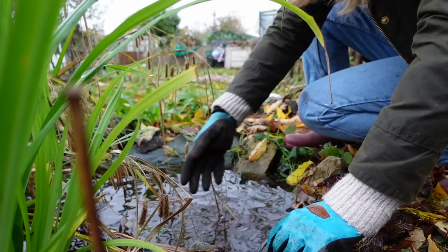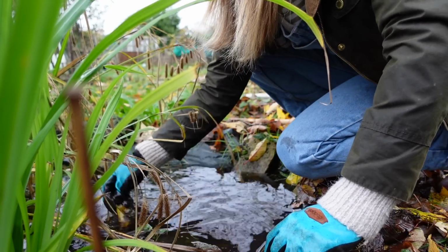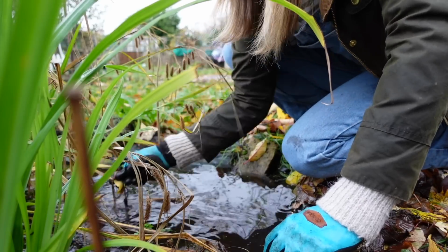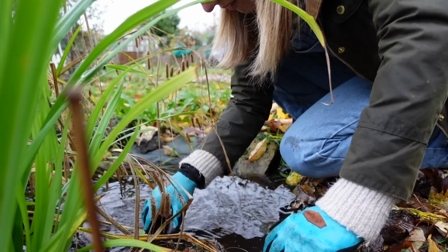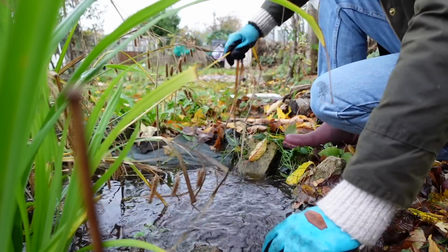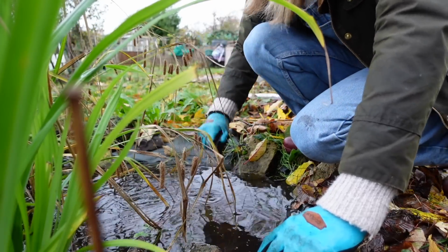And I've taken off the netting. I had netting over this pond and it's caught most of the leaves. Some of them have got through, but I've taken it off now because I think there's not that many leaves left on the tree. I also think this plant, with a little bit of a cutback, I might actually get my suckers to do this.